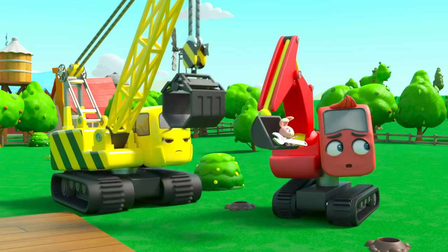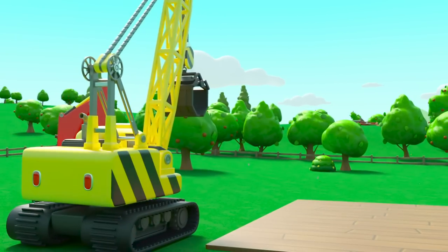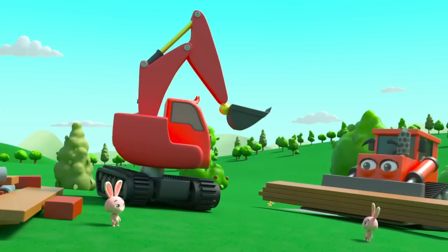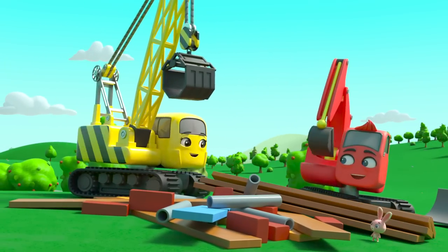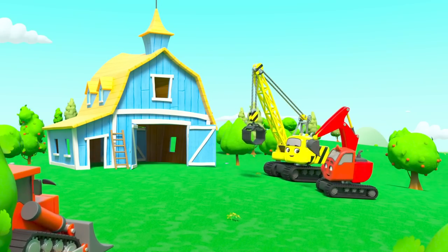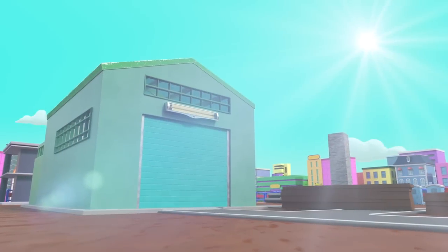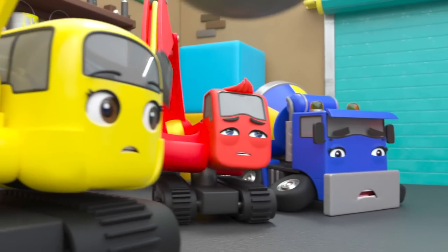Oh! They've moved everything into another field. They want the crew to build the barn over there instead, so it's not on top of their rabbit holes. Now Dazey gets it. Now the crew have moved all the building materials into the other field, just like the bunnies wanted. In no time at all, the barn is all finished, all good in the new field. The bunnies are so happy. Well done, team.